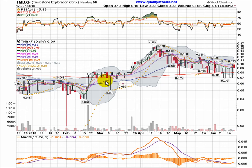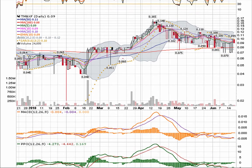Today's Friday, June 18th, 2010, and we're taking a look at Tombstone Exploration Corporation, NASDAQ Bulletin Board stock, trading under the ticker TMBXF. Nice chart, great climb from 4 cents up to 16.5 cents. Holding most of the gains still at this point. We'll come back to the candles in a moment.